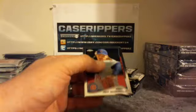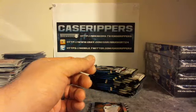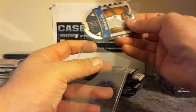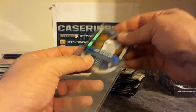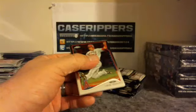You got any football breaks coming up? Kinsler die cut. Chrome is all right. It's been less. Well, I've hit a gold auto. That was of Almonte for the Mariners. Hit a Taiwan Walker in this case. Hit another X-Fractor of Tanaka. Another die cut of Tanaka. It's been all right so far.